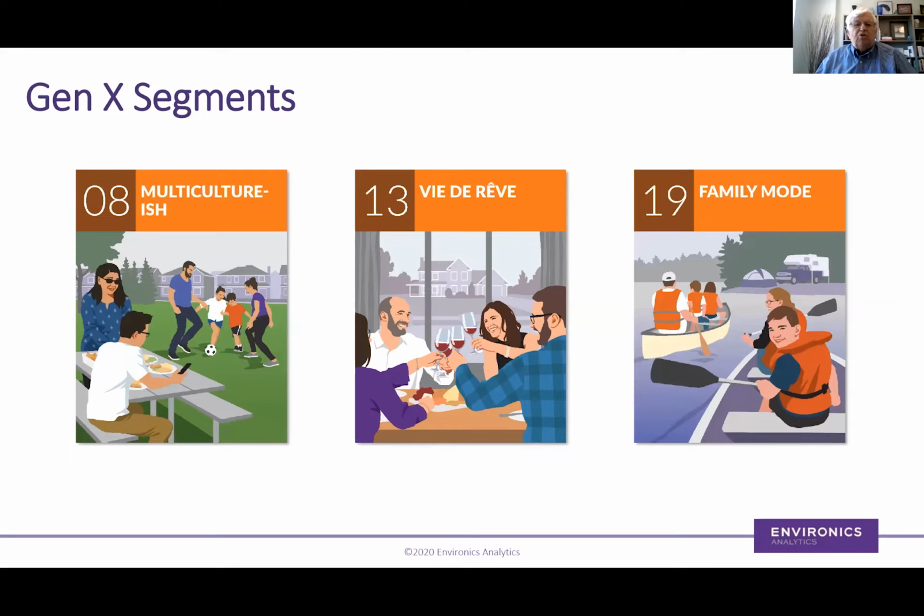Here I show you 3 of the 6 segments: multicultural-ish, a well-off segment in suburbia. In Quebec, a very similar segment, vie de rêve. And in smaller urban areas, family modern. So these segments are clearly an important economic force today. They're in their high income areas, raising families, many with teens.